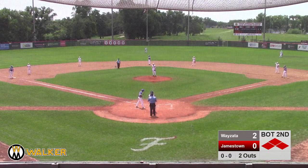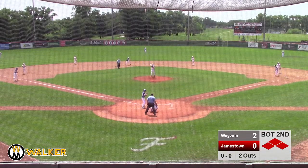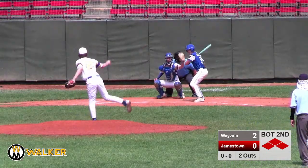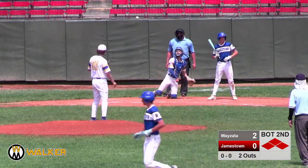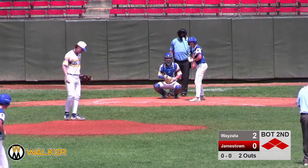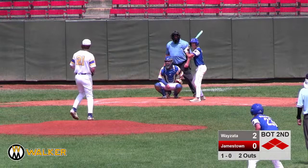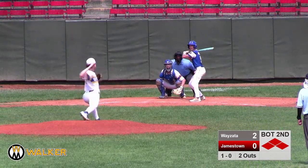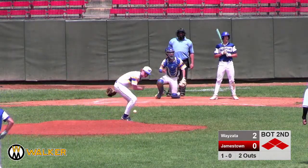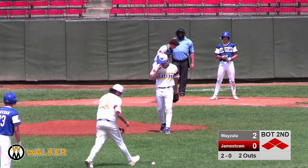The walk brings up number 98, Brady Anderson. It's a big at bat for Anderson. First pitch is a ball. It's 1-0. Second pitch, ball. Ball gets passed. Runner on third is lacking though.